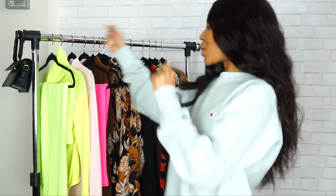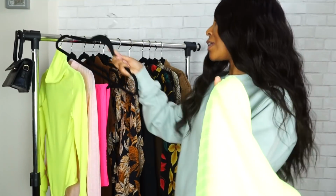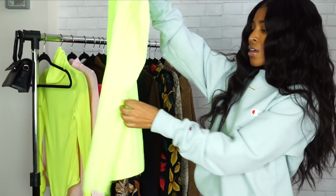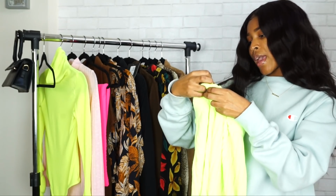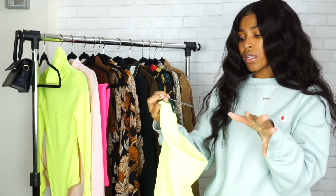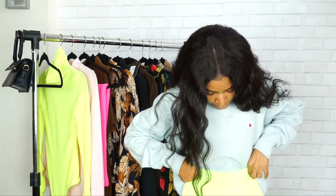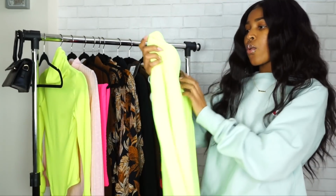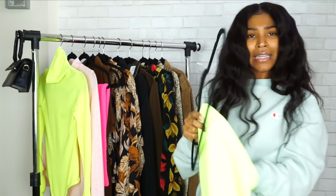So the first thing we're going to start with is the brightest thing on this rack, and that's this lime green neon skirt. It's a knit skirt, really cute. There's a slit on the side giving a little leg action. I have this skirt in a US 00, and this is from the petite section. I know they had it in plus size and petite. I don't know if they have it in regular size, but honestly I don't think the length really matters with this skirt, because for it to be petite, it's still pretty long. So if you're a tall girl, you can get away with this petite skirt. So yeah, I love the skirt. I think it's just so stinking cute for a neon look.